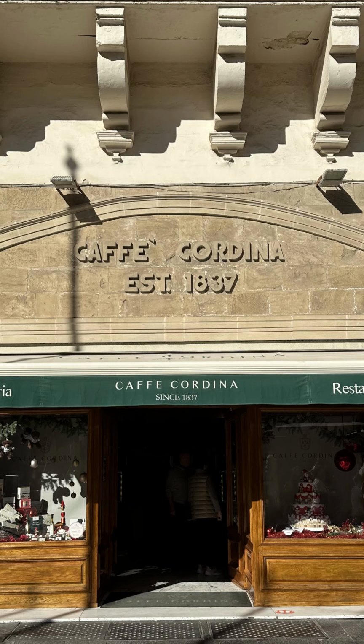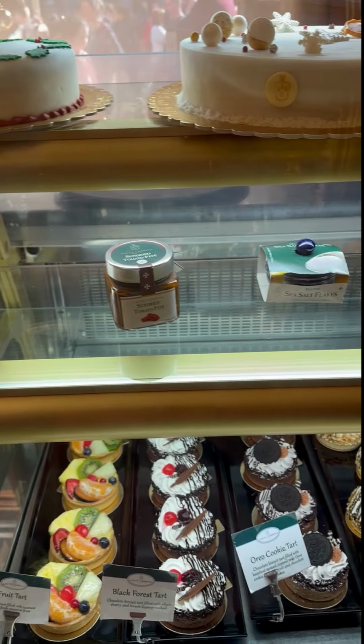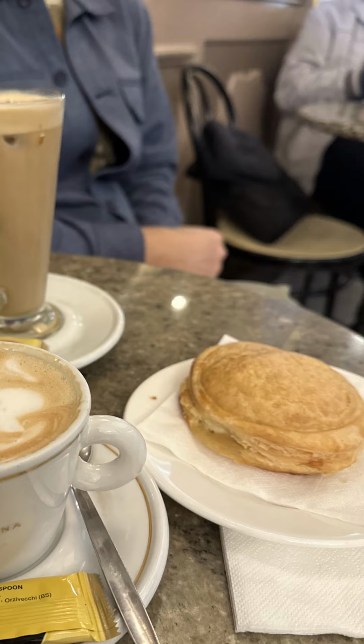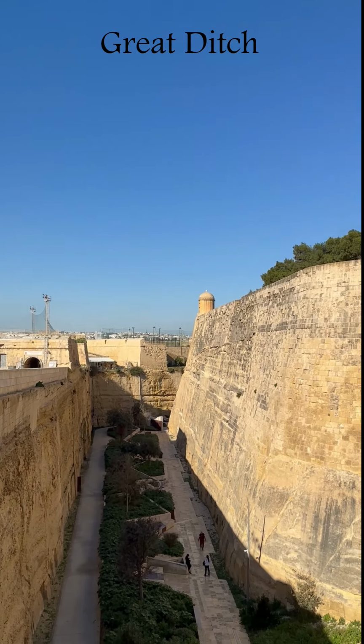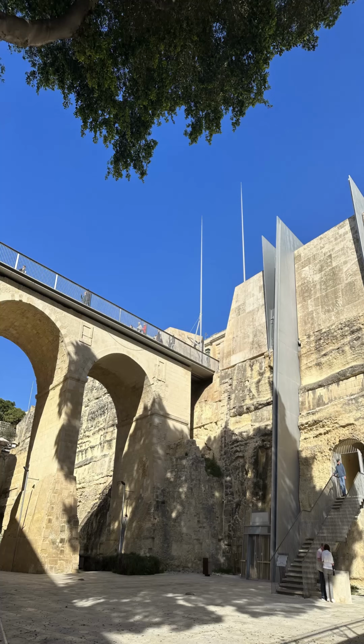Later on we went snacking in the oldest cafe in Malta, Cafe Cordina, which was established in 1837, and tried some of the Maltese cheese pastry known as pastizi. A different dimension of exploring Valletta was to take a walk in the Great Ditch, which once protected the city from invaders.